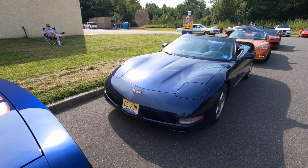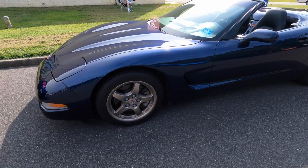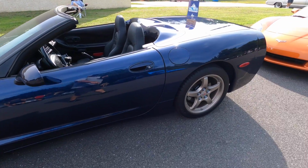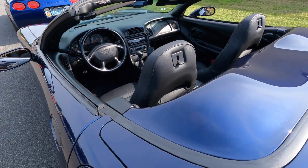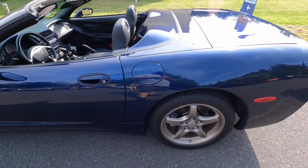Couple more Corvettes. Like I said, this is another club member's. This is Harry Cross's. Had this on the channel before because you don't see these magnesium wheels too often. And this is a 2001 navy blue metallic convertible with a manual. Again, a cool combination in that regard.